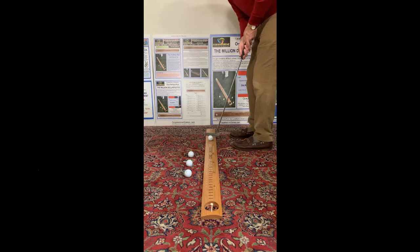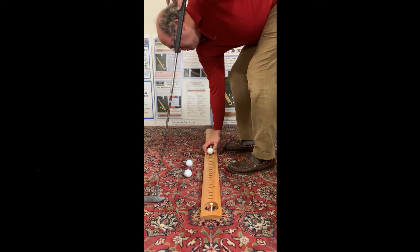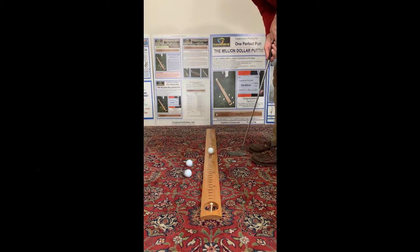Eagles is a game played on the 48-inch putting rail, simulating 18 holes of golf, with 4 chances to sink the million-dollar putt. Set the record for the least number of strokes needed to complete 18 holes of play.